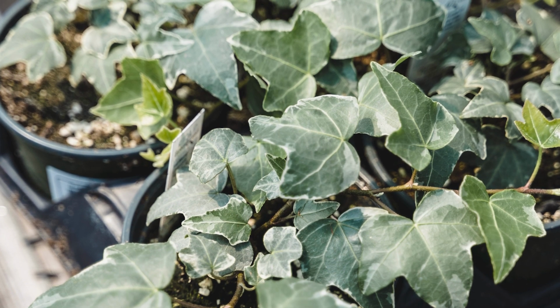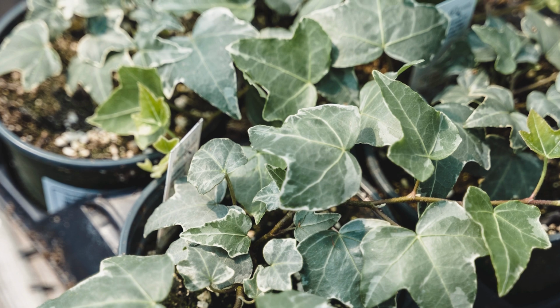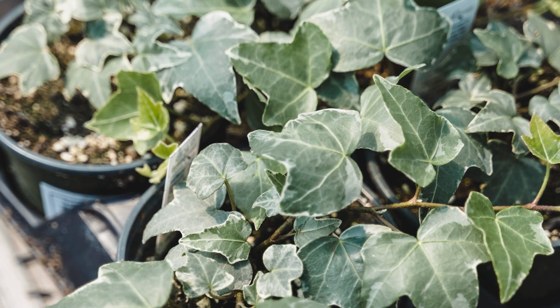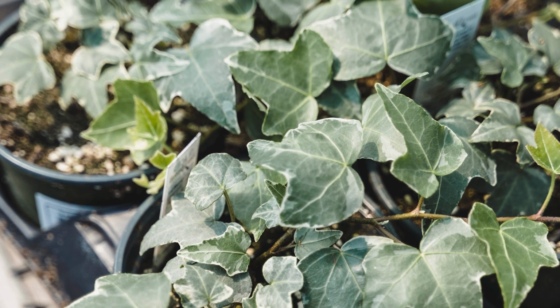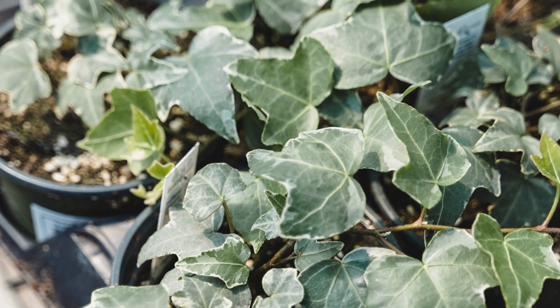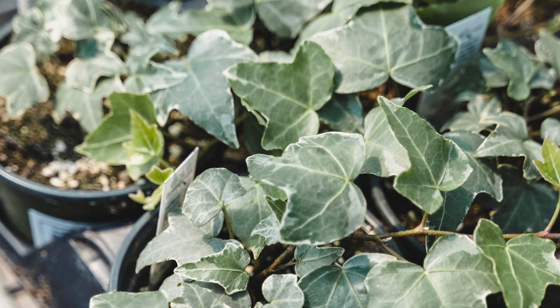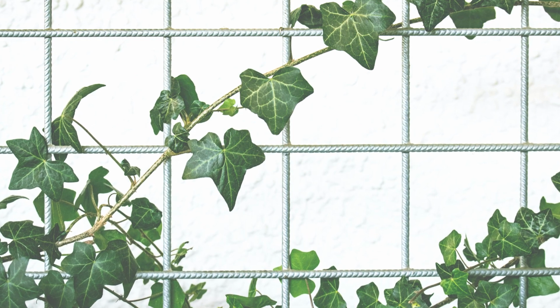Pros. English ivy is easy to grow and maintain. It's a beautiful, lush, green plant that can provide a great aesthetic to any home or garden. It's an effective air purifier, trapping pollutants like formaldehyde, xylene, and benzene from the air. It's a low-maintenance, evergreen perennial that is hardy to most climates. It's an excellent choice for covering walls, fences, arbors, trellises, and more.